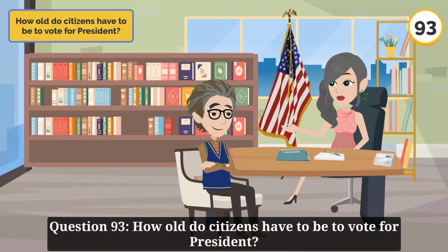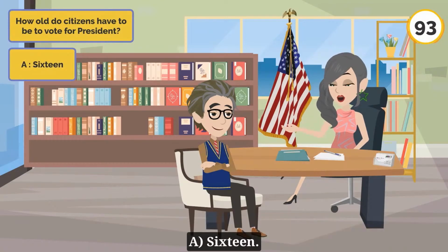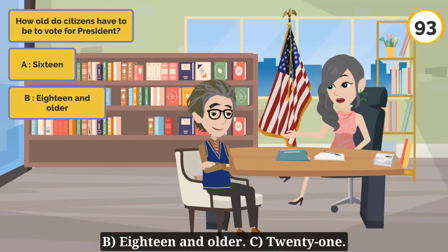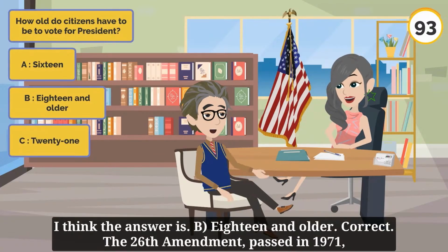Question 93. How old do citizens have to be to vote for president? A. 16, B. 18 and older, C. 21. I think the answer is B. 18 and older.